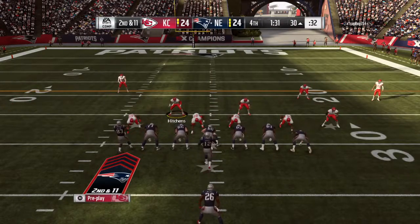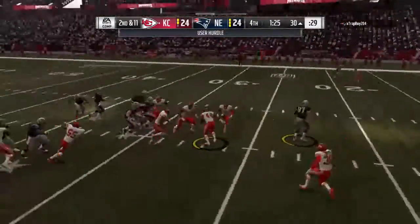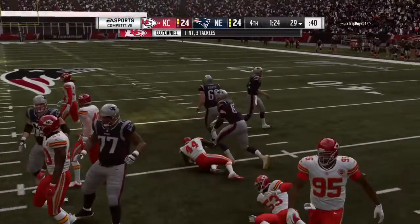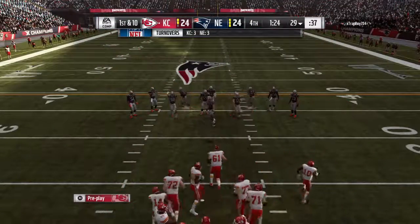The sack cost him only a yard. It's 2nd and 11. Back to throw. Great. And this is going to be intercepted. Picked off around the 27. And they will take over at the 29-yard line. He was looking for Gronk that time.